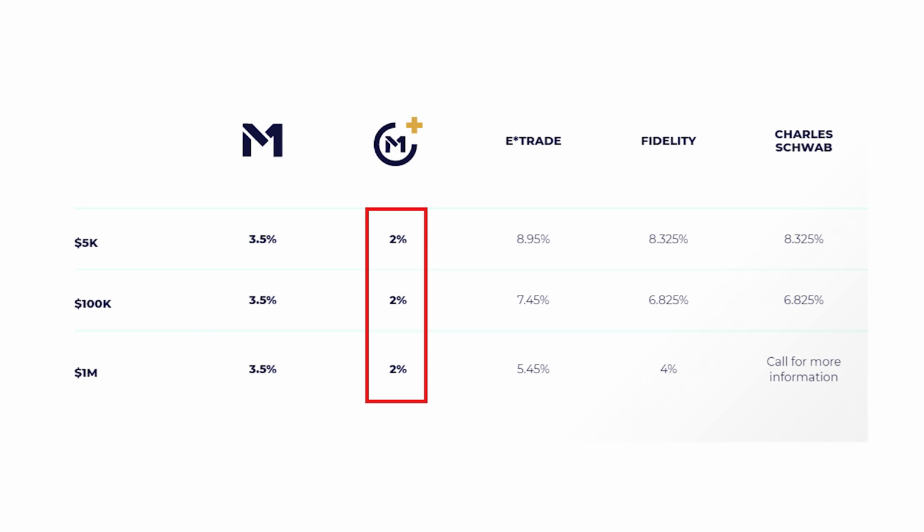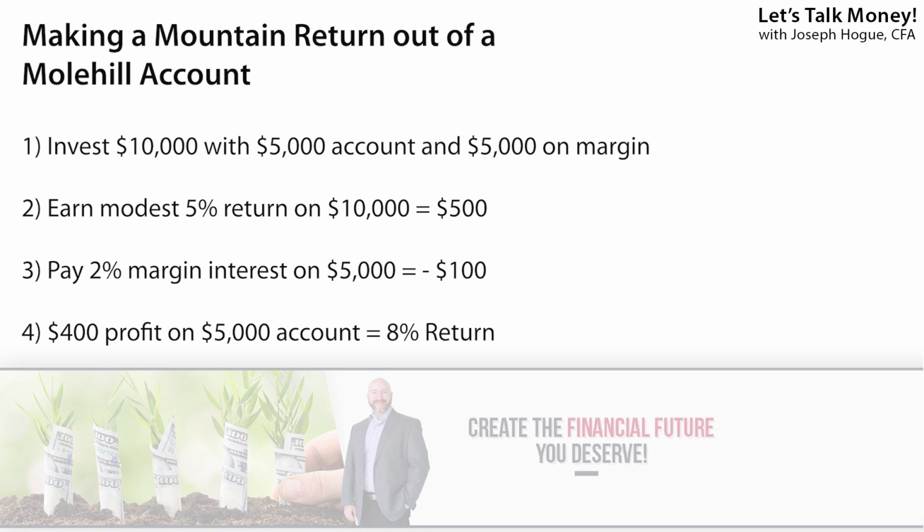You can get down to 3 or 4% on some of these other brokers, but you need a much larger account. And it's easy to see how this works. If you've got $5,000 in an account and invest $10,000 and the site is charging you 2% on that borrowed $5,000, then let's say you're able to make even a modest return of 5% a year. You're making 5% on that full $10,000, which is $500 in dividends, and paying the 2% on that borrowed $5,000, or $100 a year. So if you take the profit, $400, and divide it by your actual capital, the $5,000 in your account, then you're actually making an 8% return on your money.